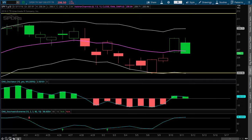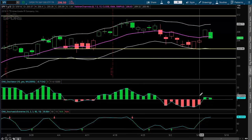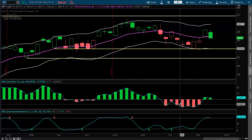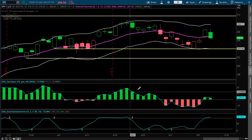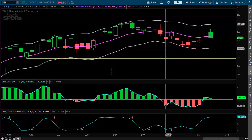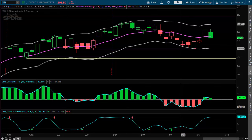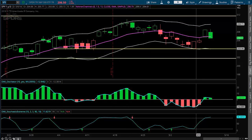If you take a look at our DMI oscillator, and I talked about this in, I think, last week's video, how when the oscillator goes below zero or above, in this case it went below zero, and it hits levels beyond -10. In this case it was negative 11, excuse me. It got down to -12. Right now that's telling us there's a short-term trend change.